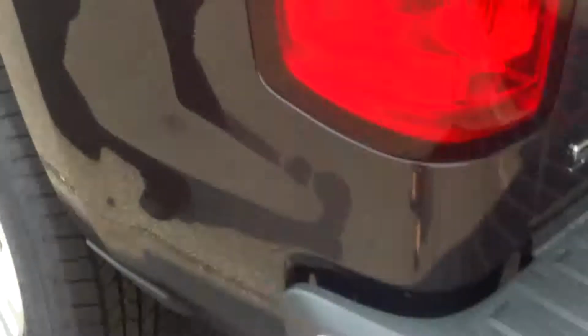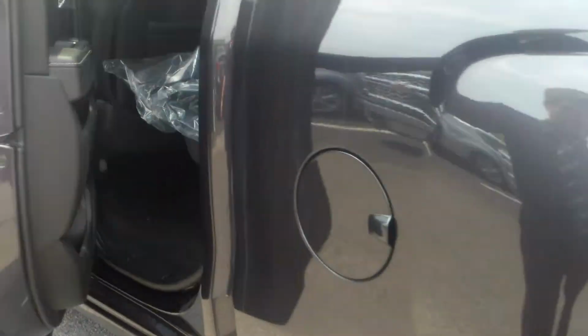This one does have a trailer package on it and the tailgate. It's an easy lower, so you don't have to strain yourself to try to catch the thing when it falls down on you. The bumper does have a nice convenient step up to make it a lot easier to get into the truck if you need to.